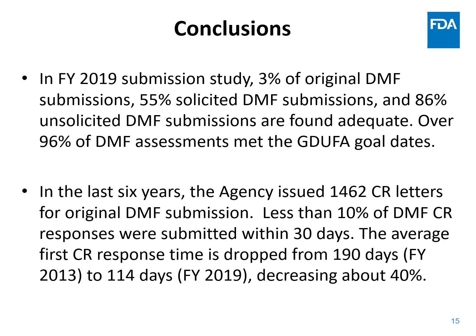In the fiscal year 2019 submission study, 3% of original DMF submissions, 55% of solicited DMF submissions, and 86% of unsolicited DMF submissions were found adequate. Over 96% of DMF assessments met the GDUFA goal dates. In the last 6 years, the agency issued 1,462 CR letters for original DMF submissions.